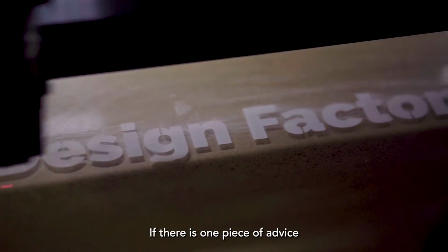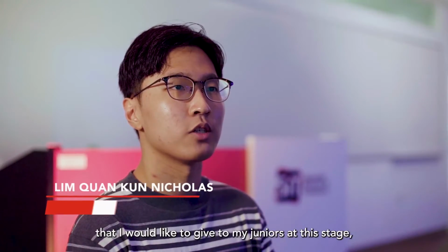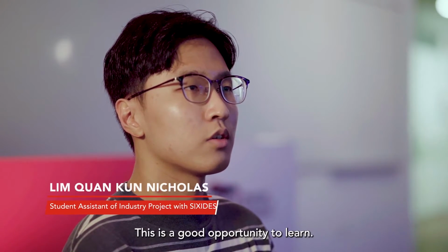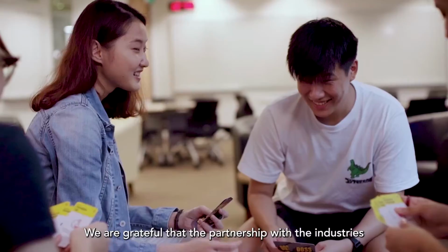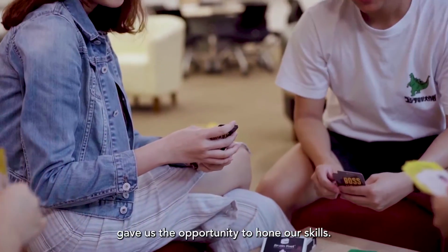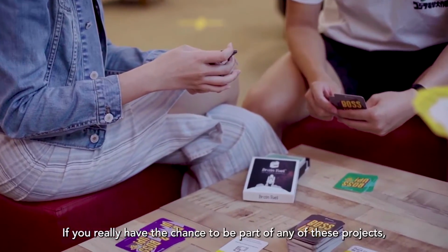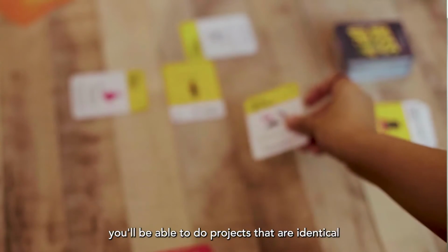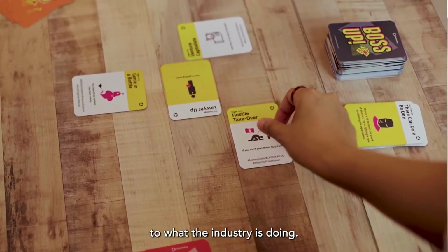If there is one piece of advice that I would like to give to my juniors at this stage, it is to just go for it. This is a good opportunity to learn. We are grateful that the partnership with the industries gave us the opportunity to hone our skills. If you really have the chance to be part of any of these projects, you'll be able to do projects that are identical to what the industry is doing.